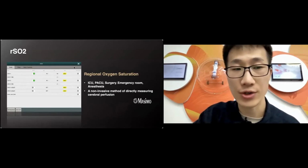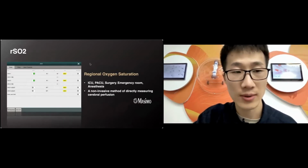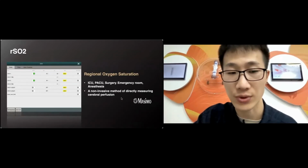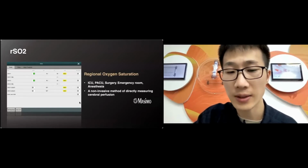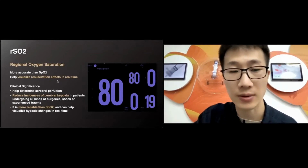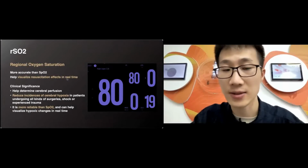We also have regional oxygen saturation. I think one of the audience asked about this just now. This rSO2 sensor is applied to the patient's forehead to get to know the brain perfusion, the cerebral perfusion. Commonly we can choose to use rSO2 on different organs, but in clinical practice we usually evaluate the patient's cerebral perfusion. Compared to SpO2 from the peripheral distal region, this regional oxygen saturation is more accurate, and it helps us visualize the resuscitation effects in real time.